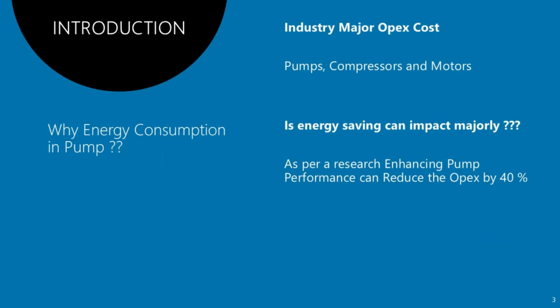In industry, the major running cost or operational cost, also known as Opex, is due to the transport of fluids and utilities from one point to the user points. For the same pumps used in the system, selection of the energy efficiency options can reduce the cost by 40% or more. So what are the energy saving opportunities?